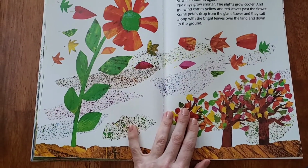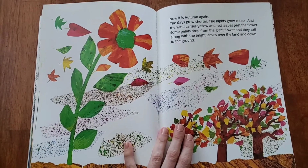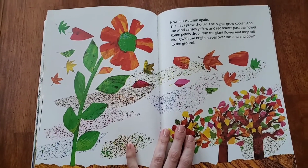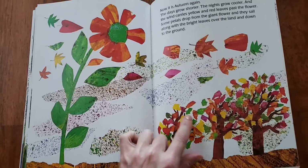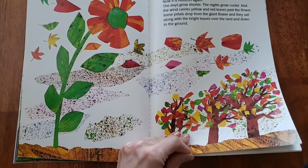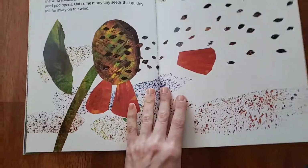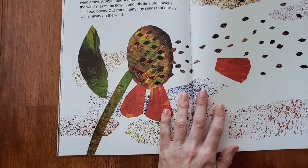Now it is autumn again. The days grow shorter, the nights grow cooler, and the wind carries yellow and red leaves past the flower. Oh, when the leaves turn red and yellow and orange, that's when we know fall is coming. Some petals drop from the giant flower, and they sail along with the bright leaves over the land and down to the ground. The wind blows harder, but the flower has lost almost all of its petals.